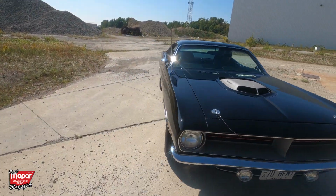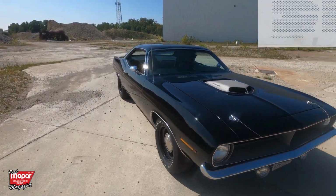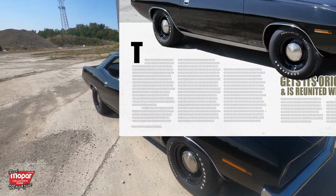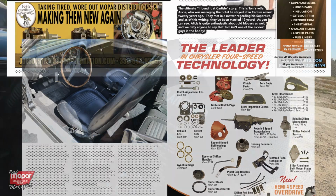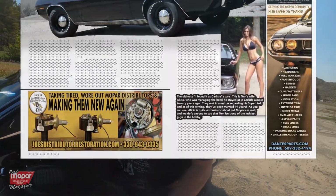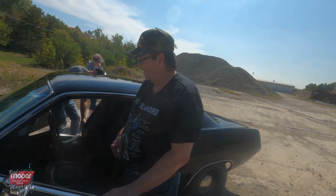Straight back. Keep going. Keep going. All right, Al, how long has it been since you drove this thing? Let's see, 1978. Remember how to do it? Yeah. It's like riding a bike, right?